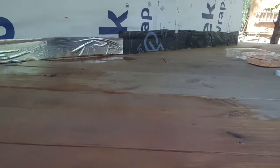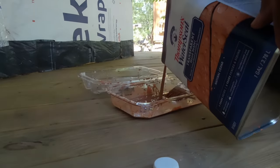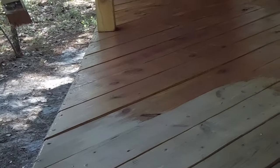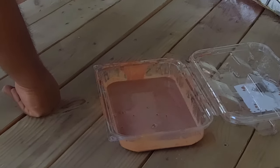It's a transparent stain, and it is waterproofing the deck because I want to keep it nice looking. It's a nice color. I like it.